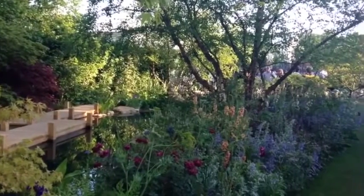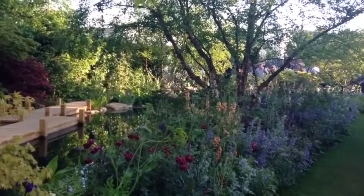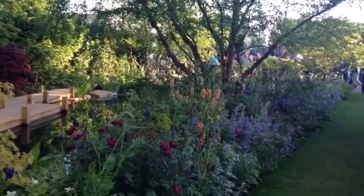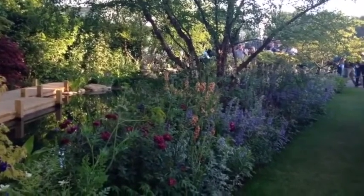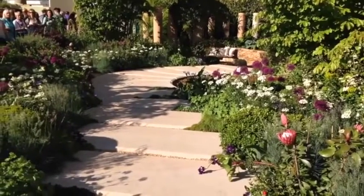And finally, what the designers did very successfully is using various methods, mostly with planting, they blocked you from seeing the entire garden in one go. So stopping your eyes immediately reaching the end of the garden is a great way to make any space look larger.